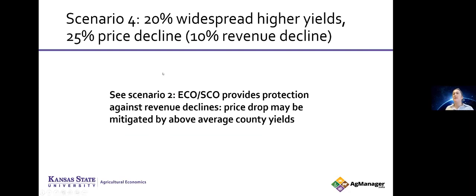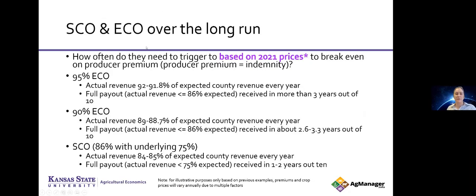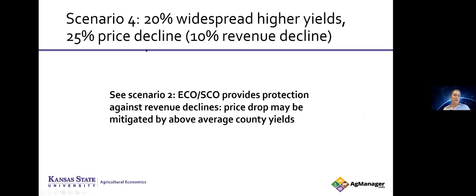Next, let's say you have 20% higher yields, but a proportionate price decline, only a 10% revenue decline. So a 95% ECO might kick in here, but nothing else is going to. And this is just again to emphasize that this is revenue protection, and a price drop could be mitigated by above average county yields. So something you need to think about.